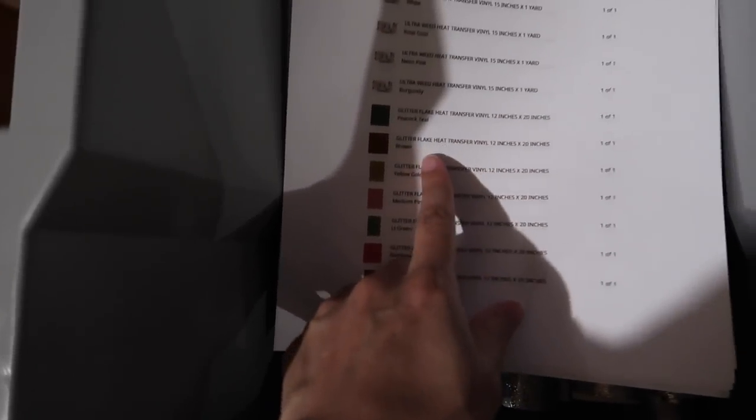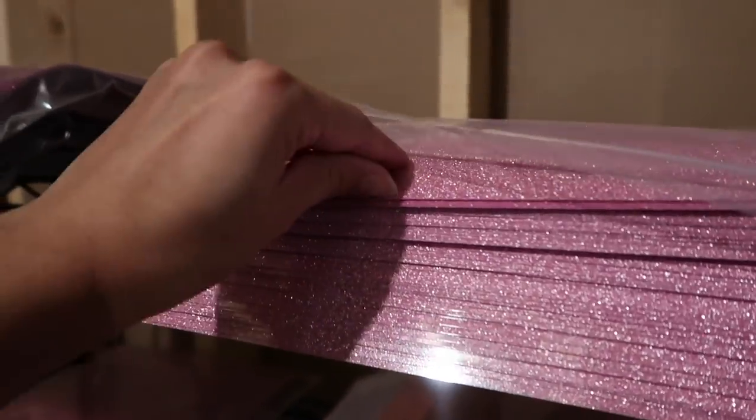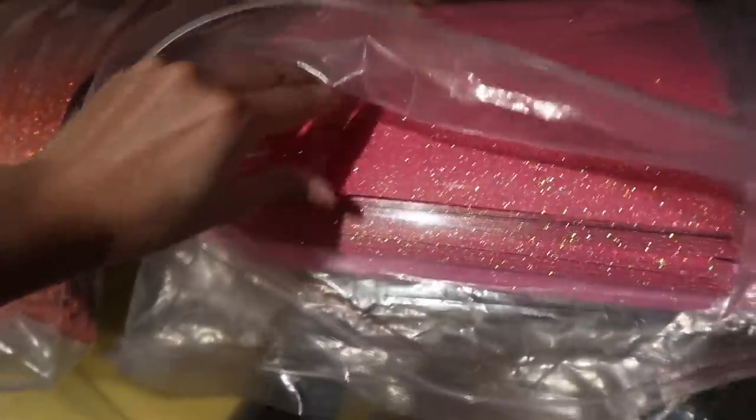So peacock, brown, yellow gold, medium pink, light green, rainbow. Medium pink. I forgot what other color. The battery's dying. Light green, rainbow, coral. Let's see if we can do this fast before it dies. Rainbow, coral. Silver glitter flake. Can we make it?